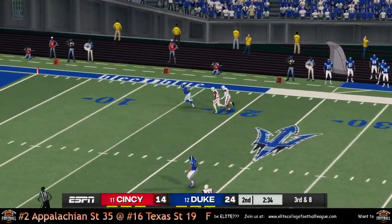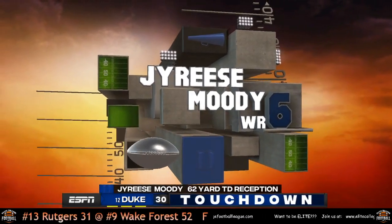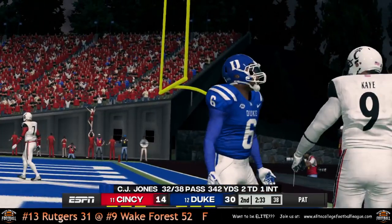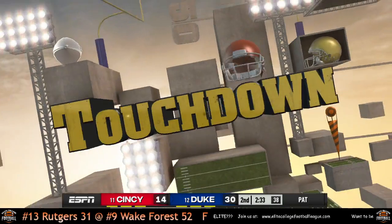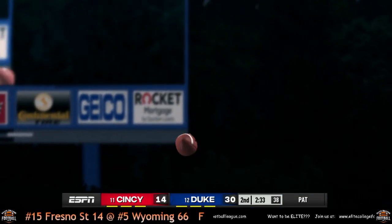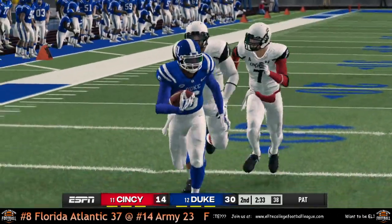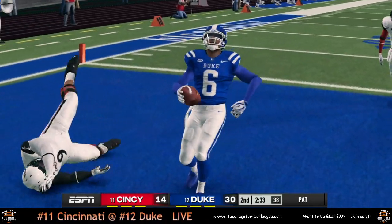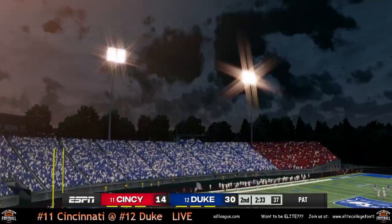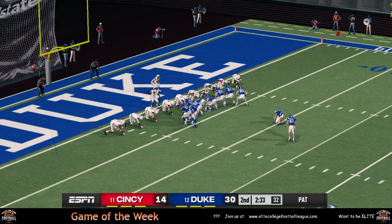He's going to deep throw it now, downfield. Moody with a 62-yard reception for the touchdown. That extends Duke's lead to 16 as of right now. What a way to respond to that pick six, to score a big play touchdown and possibly make this a 17-point lead.